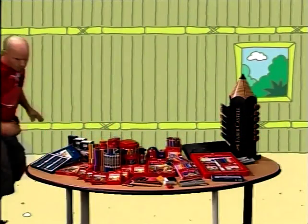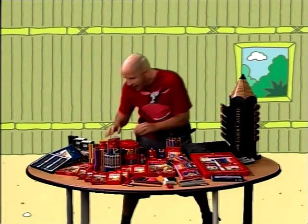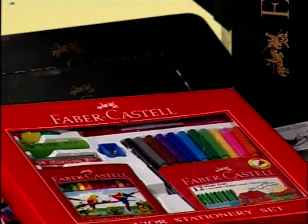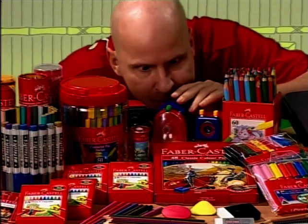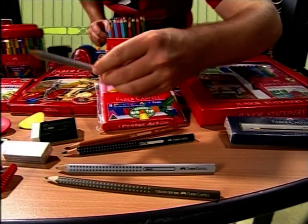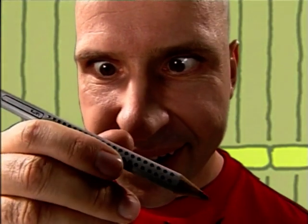Wow! Look at all these fantastic Faber-Castell art materials. This is any artist's dream. I'm Einstein Christensen, professional cartoonist, and for as long as I can remember, I've been drawing, doodling, and imagining. The moment I have an idea, I pick up a pencil and start drawing.